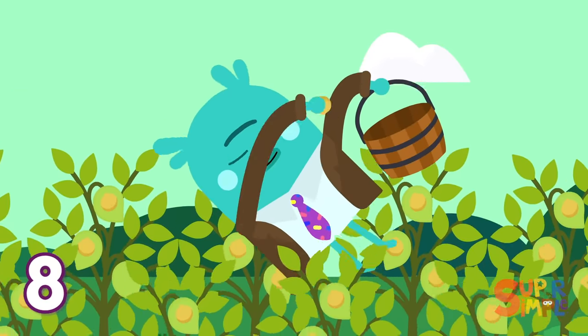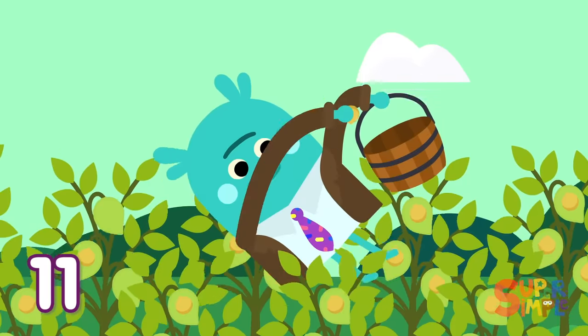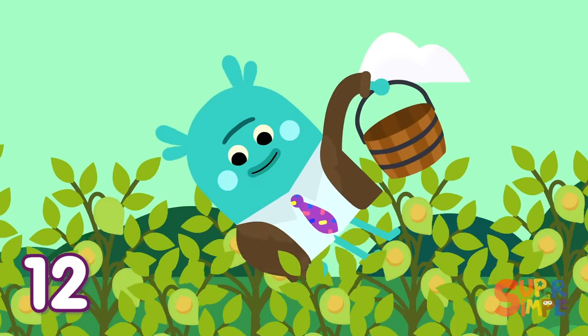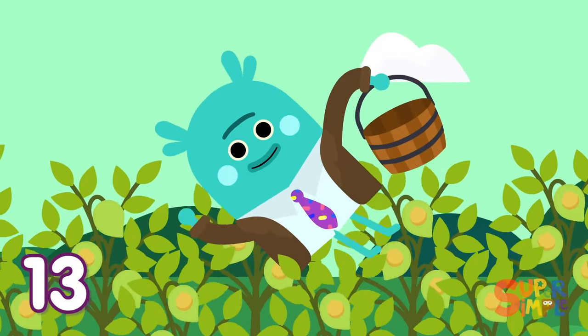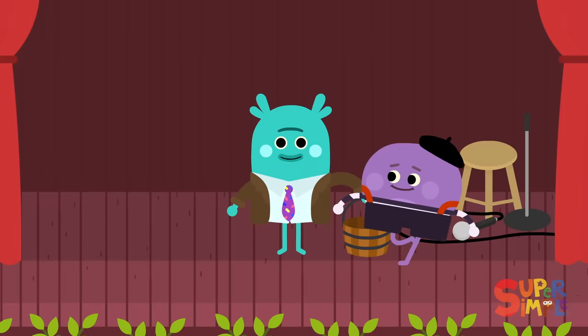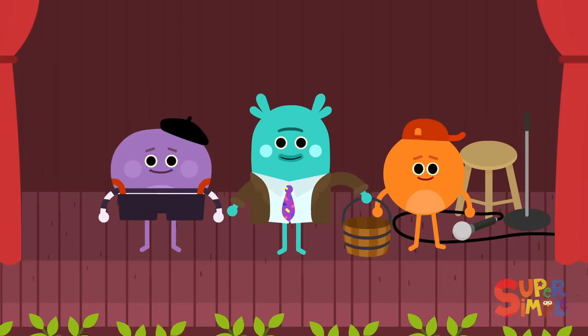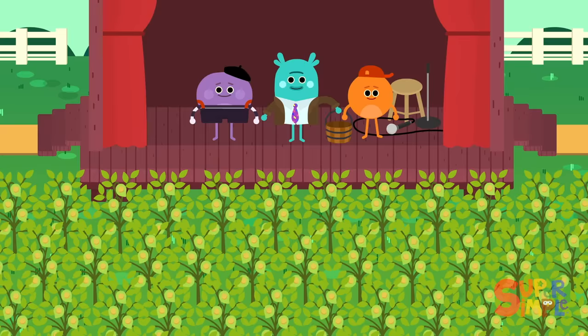Seven, eight, nine, 10, 11, 12, 13. You've got all the giggling garbanzo beans you need for your giggling garbanzo bean curry. Let's get them back to the kitchen.